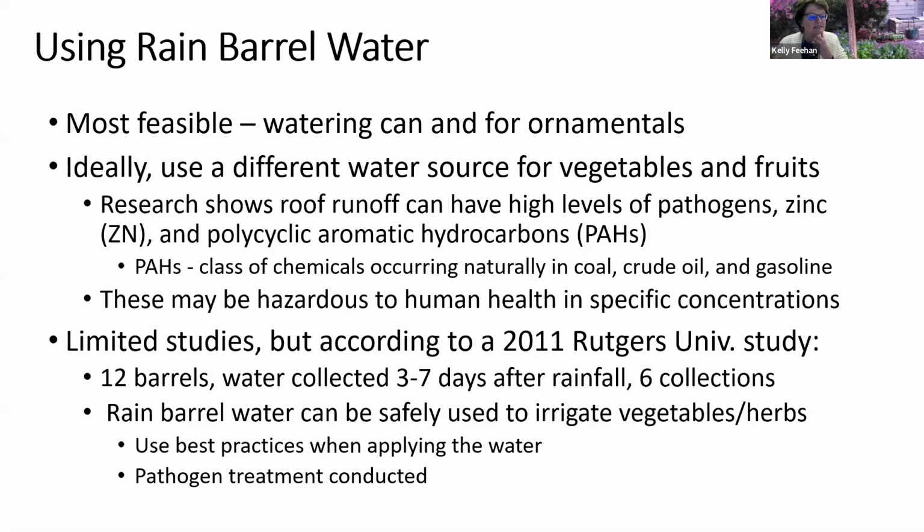And they deemed that, with some precautions, yes, you can use rain barrel water to irrigate vegetables and herbs if you choose to, as long as you're aware of these safety precautions. So using best practices when applying it and some pathogen treatment.